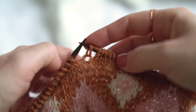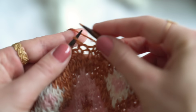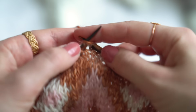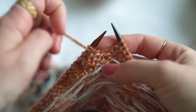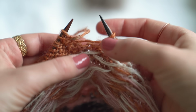So we have our stitch back. And then you can just transfer it back onto the left needle and continue knitting. Back in business, baby. And similarly, if this would happen on a purl stitch row, so let's say this stitch has now dropped. Dropped stitch.